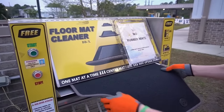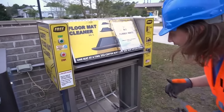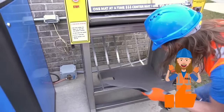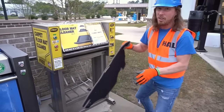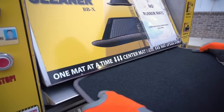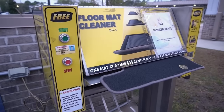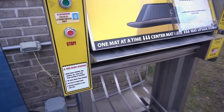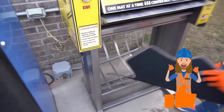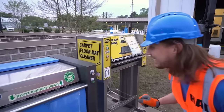Oh yeah, it's shaking it really good now. Woo! And then it spits it out at the bottom. Check it out. Oh, that's totally awesome. Let's do it one more time. Get all the dirt out of it, right? All right, let's see here. Oh, slide it in there. And it's gonna shake it. It's getting all the dirt out of this one. And there it goes in the box. And we can hit the stop button. That's pretty awesome.